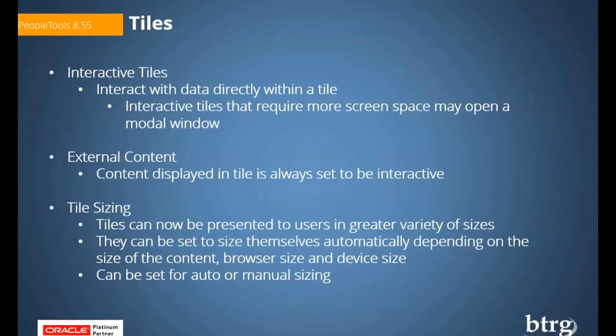A user can change them, an admin can change them. They can be set to automatically resize based on your devices, or they can also be set to resize manually.